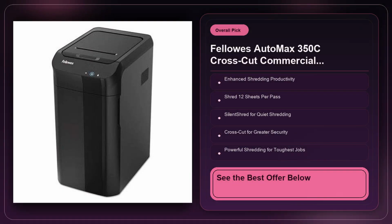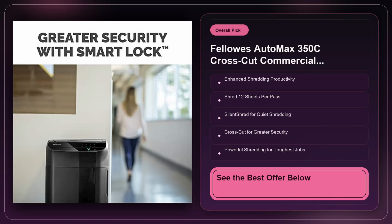If you're a small business that already has a shredder but finds yourself constantly dealing with jams because you shoved too many staples or paper clips in, the AutoMax 350C might actually be an improvement.